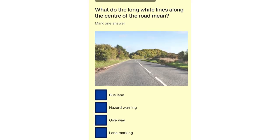What do the long white lines along the center of the road mean? Bus lane. Hazard warning. Give way. Lane marking.